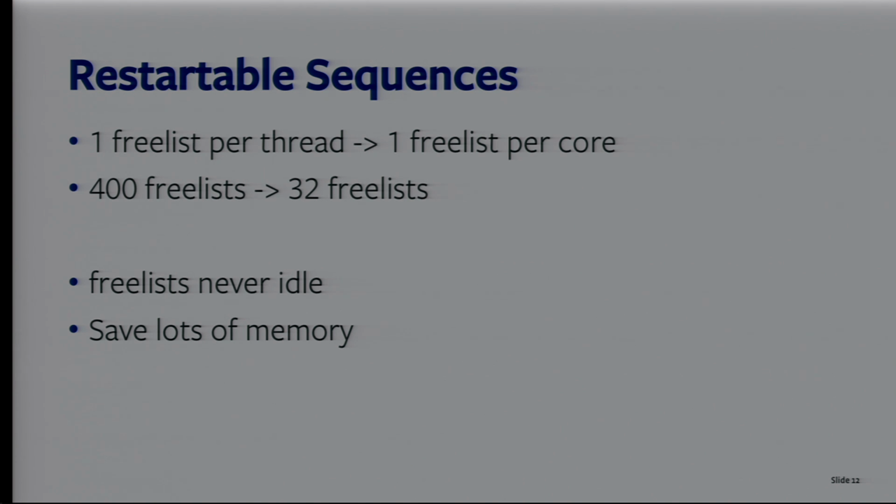This is, of course, making the assumption that you have fewer cores than threads, which for us is almost always true. The free lists never become idle now. Presumably you have enough work to go around to all your different cores. You're not keeping your cores idle. So your cores are always using these free lists instead of being tied up in threads that are actually just sleeping and doing nothing. So this could potentially save us lots of memory.